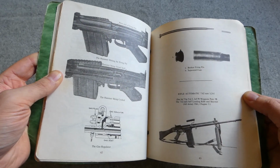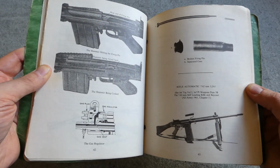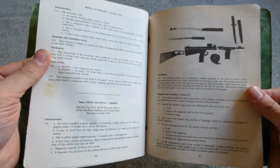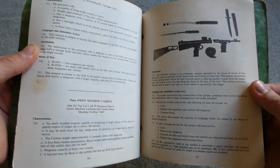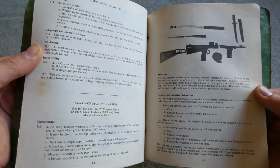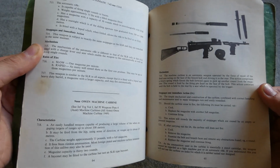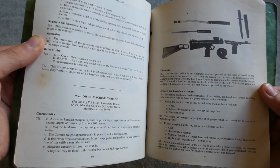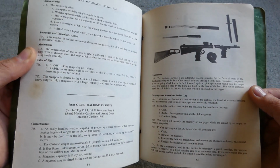Australians did use it, as did Canada. They had their own version, the C2. Not something adopted by Britain, of course. And then details of the Owen machine carbine here. Interesting to see the machine carbine nomenclature still being used. That was a term used by British Empire and British Dominion forces, British Commonwealth forces, and it took a little while to switch over to submachine gun. But basically it is a submachine gun, it's just that machine carbine was the previous term used.